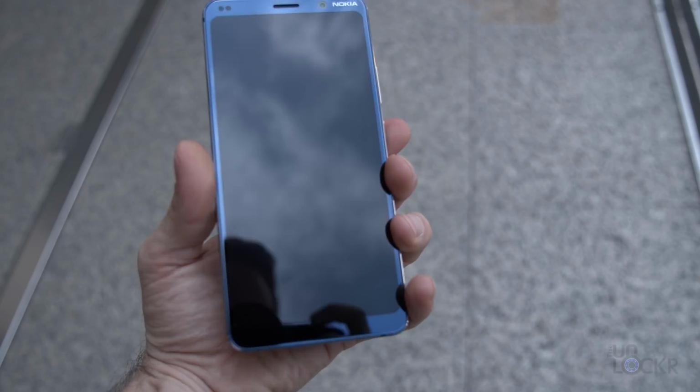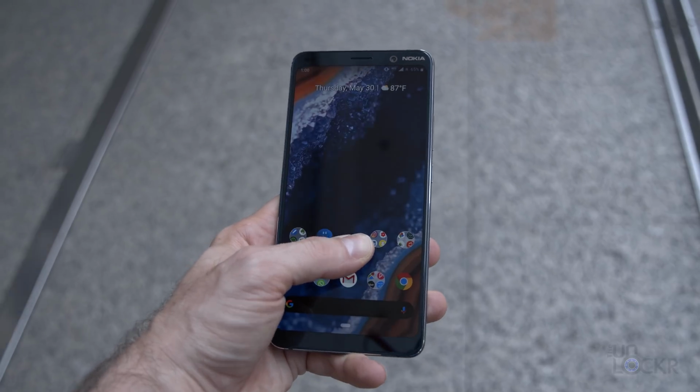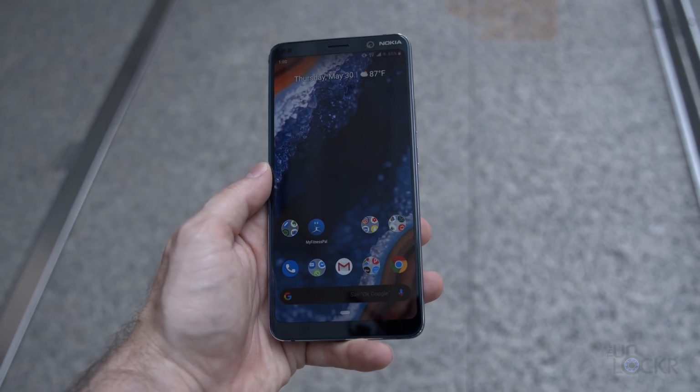Okay, so first up, can we talk about the fingerprint reader? Because it hasn't improved. It's still not great. It takes quite a while, and you have to push your finger on there really hard for it to work. Same as it was before, though, so whatever.